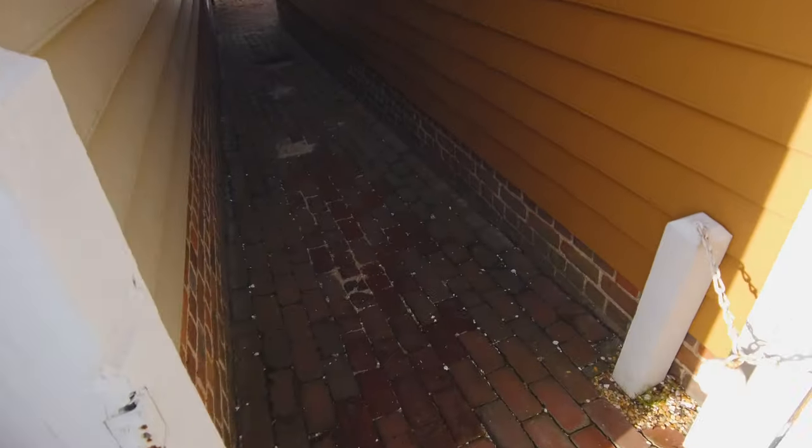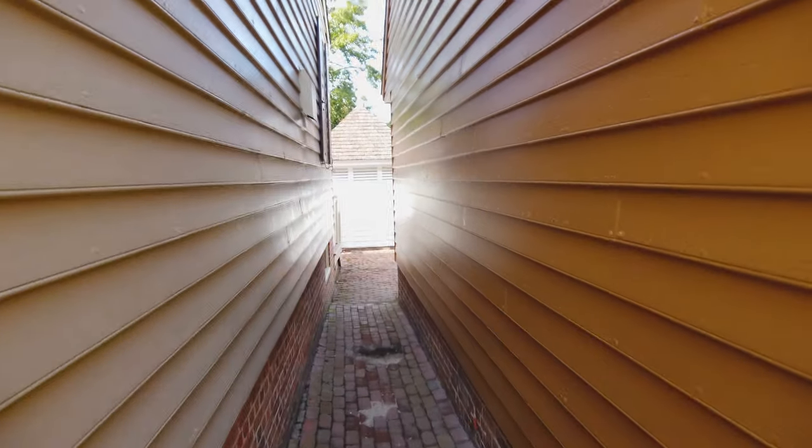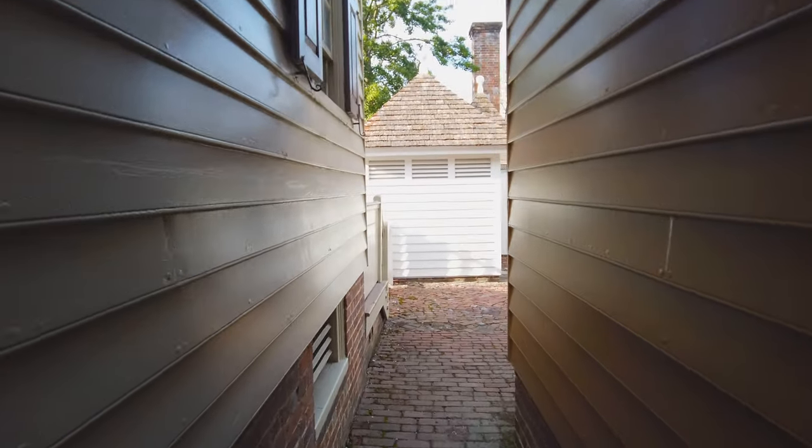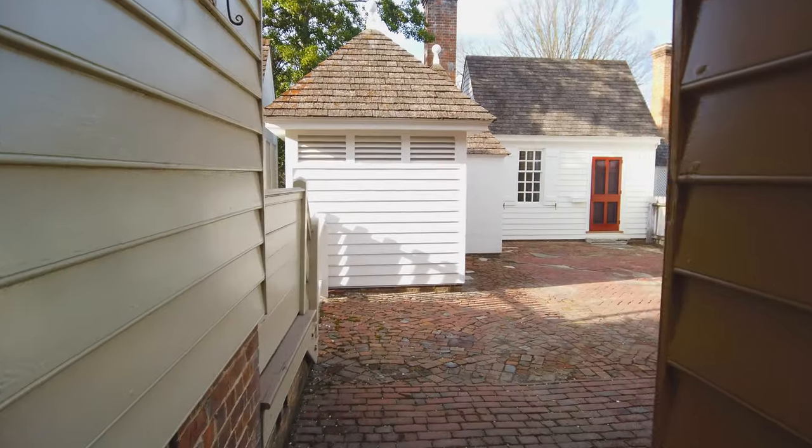With so many backyard entry points strung along the main street here, my curiosity got the best of me, as it always does on our many visits to Colonial Williamsburg each year.